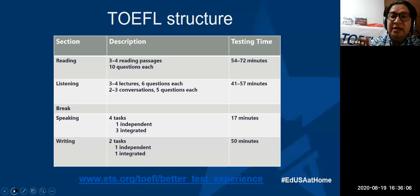The first part is not going to be more than 5 minutes, and out of those 5 minutes, you're going to receive 6 questions. Then in the second part, based on the conversation that is no longer than 3 minutes, you're going to receive 5 questions. Then you have the 10-minute break, and you move on to the speaking section.